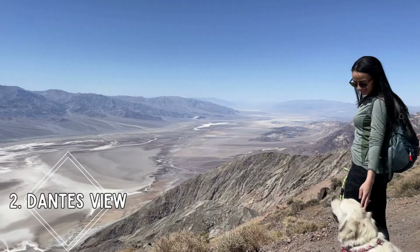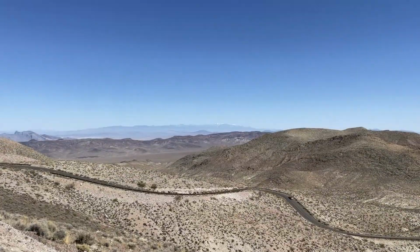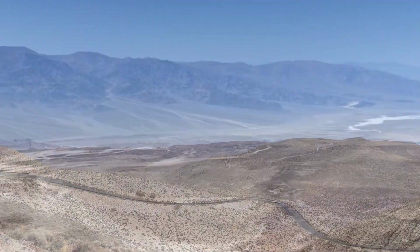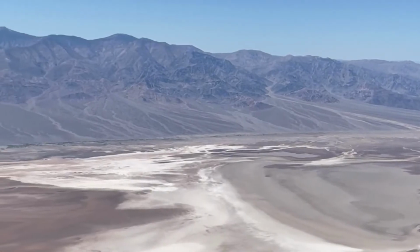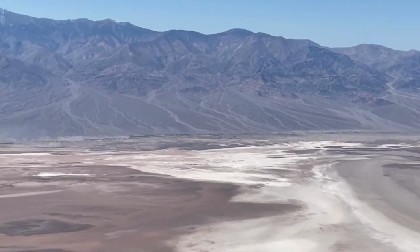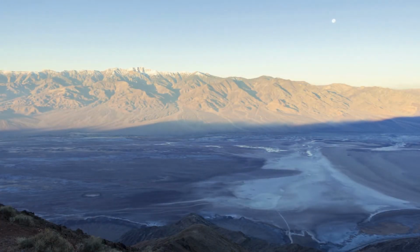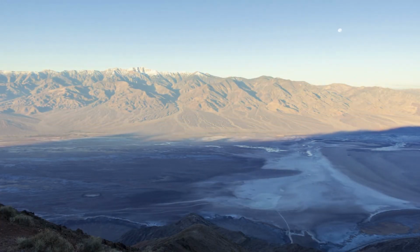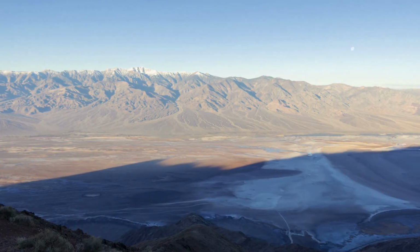Dantes View is one of my favorite locations that we visited in Death Valley. There is a steep and winding road to get to the top of the parking lot. But that moment when you step foot out of your car, there are spectacular views overlooking Death Valley onto Badwater Basin and Panamint Valley. The pictures don't do it justice. This viewpoint is truly breathtaking. If you have time, you can do a short but steep hike to get a different perspective of the valley.